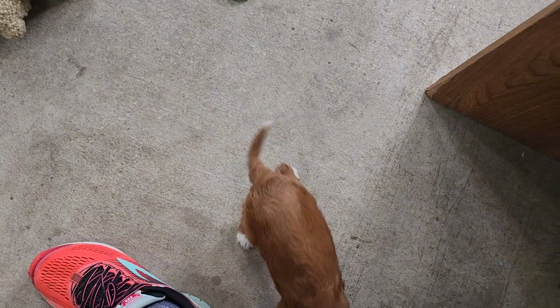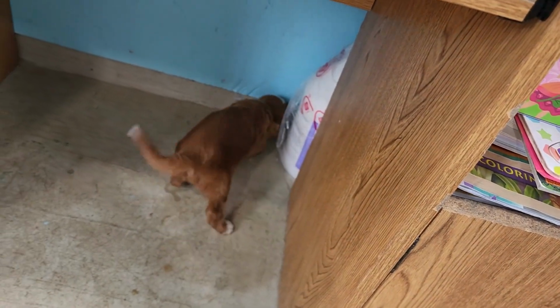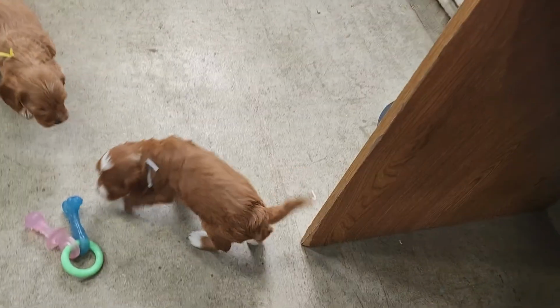It's the gray string. This is Sugar. Wavy coat, 2 pounds, 12 ounces. The white on the paws there, the tip of the tail, the head, the chest, beautiful.